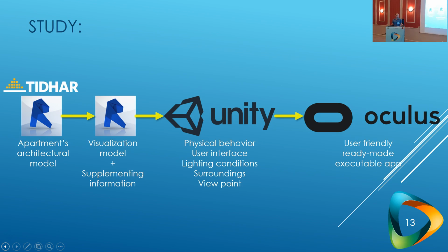And just in order to get such a process running, we had to sort of improvise the VR app for this purpose. And we started off with the collaboration with Tidhar Construction, with whom we're collaborating throughout this study. They've provided us the fully detailed apartment that was under construction at the time. It had a Revit architectural model ready. Of course, we just had to accommodate it with additional graphics and visualization information, we call it the visualization model, and accommodated with some more supplementing information that I'll show in the next slide.